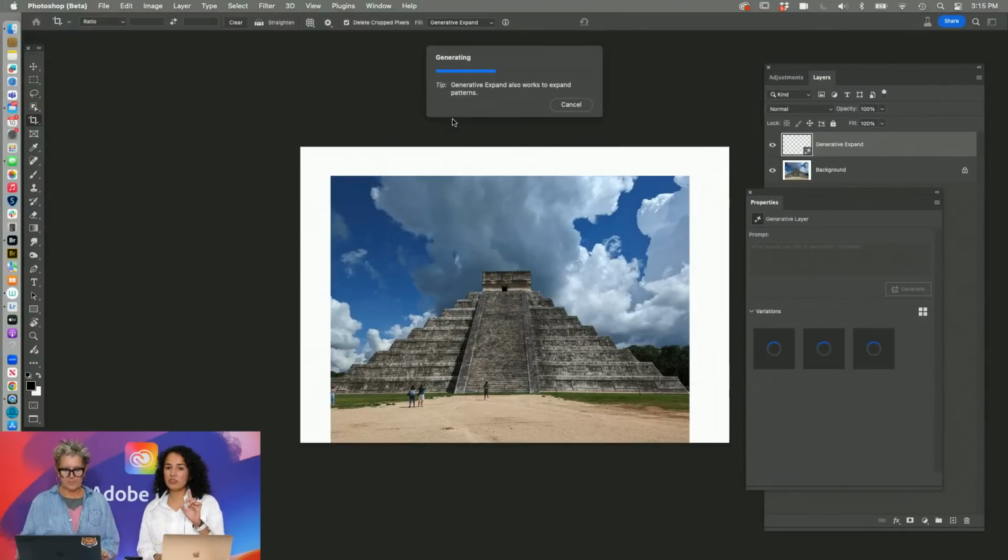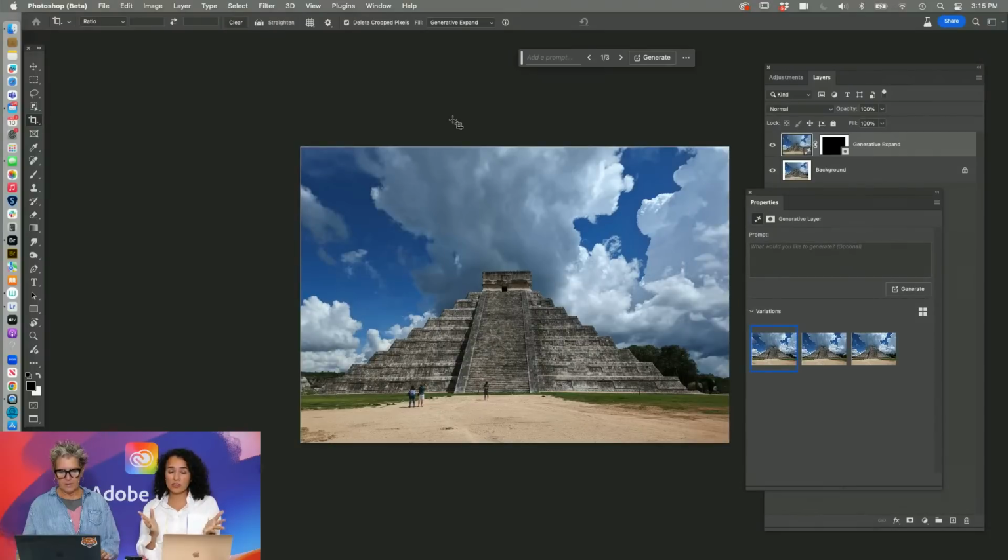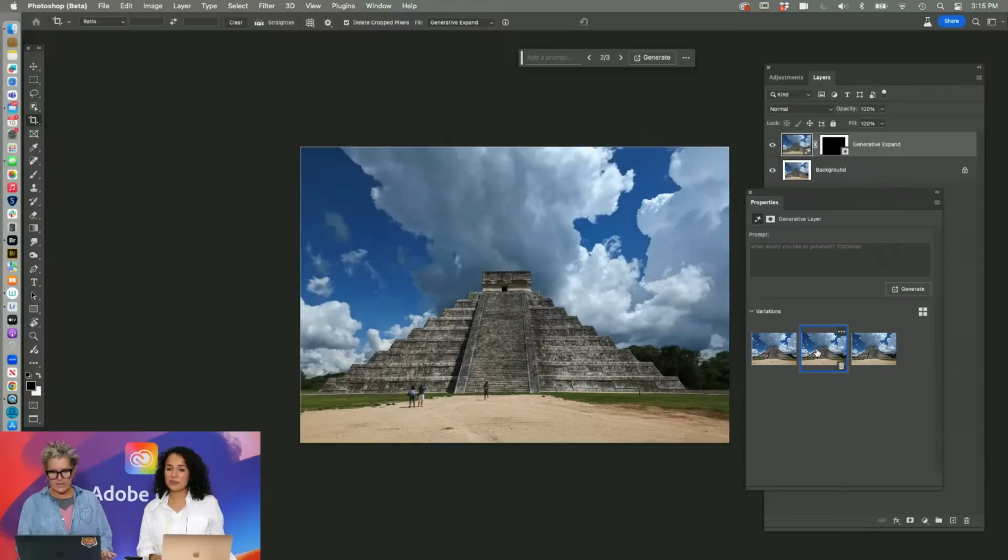Yeah, and don't confuse that. Generative Expand, the cropping tool, you can still use it as a regular cropping tool. Yes. You have to go down that selection bar to be able to select Generative Expand. And otherwise, you can still use it. That's wonderful. And you get some choices. It always gives you 3 choices.